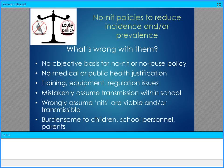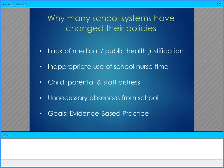Next. School health officials across the land have reassessed the bases of their practices, and the policies have been falling like a stack of dominoes. They've concluded that the past policies lacked objective justification, were inappropriate uses of school nurse or other personnel, and caused undue distress and unnecessary absence. A better goal would be to follow evidence-based practice. Isn't that a lesson we'd want to impress upon the kids?